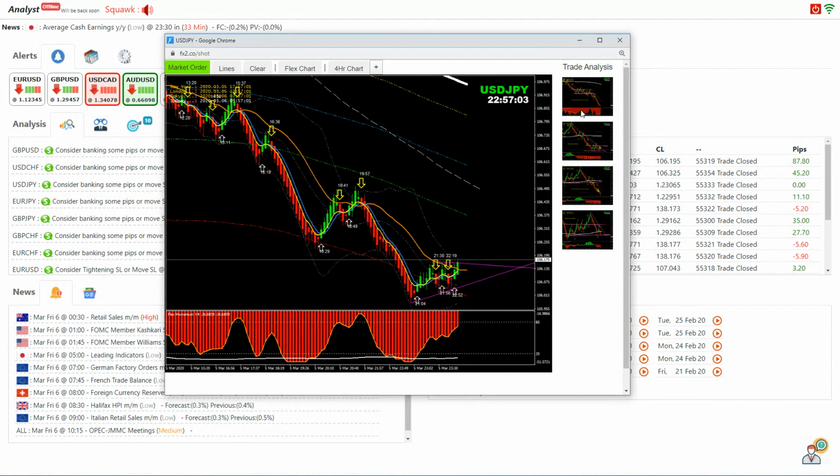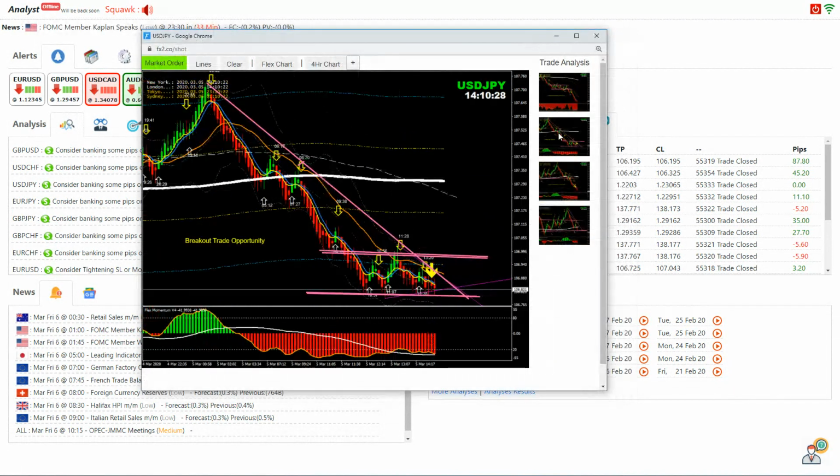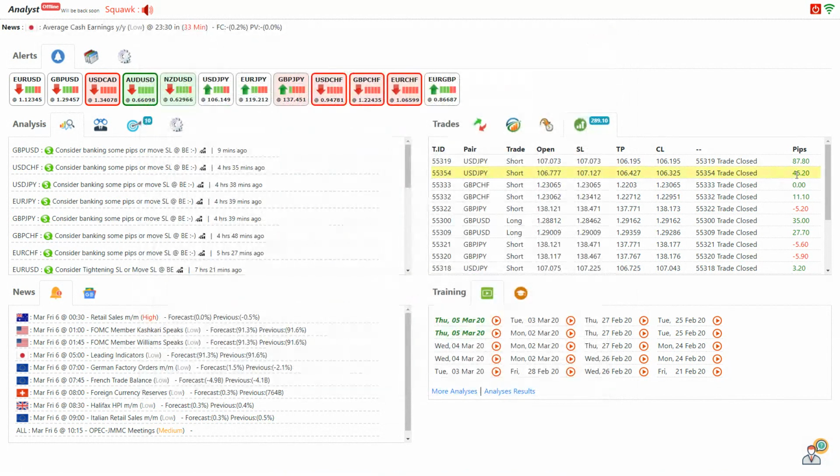My second trade, the 45 pips, was based on this analysis, in the New York session. I already had my short trade. I said as long as the momentum is bearish and the price stays below the orange EMA, I keep that trade open, and I added another scaling trade at the New York session based on this analysis, and I squeezed 45 pips. What wonderful trades we had today.